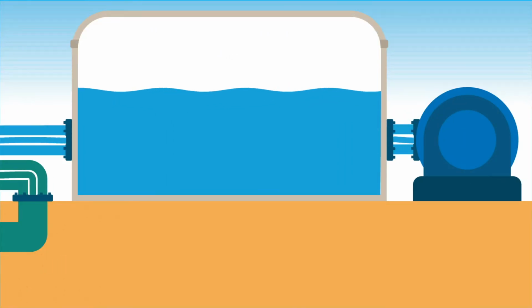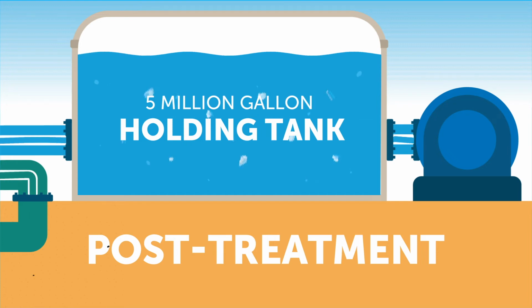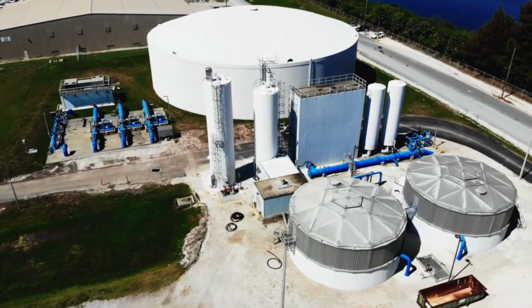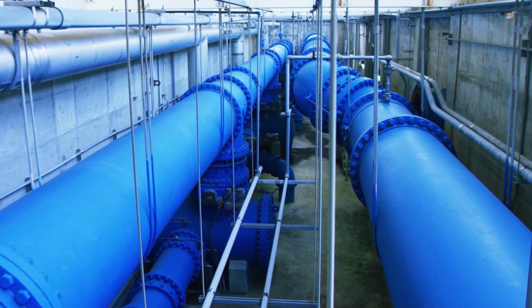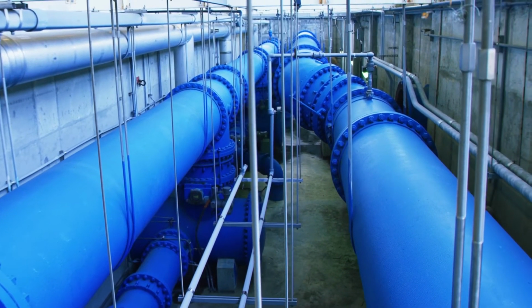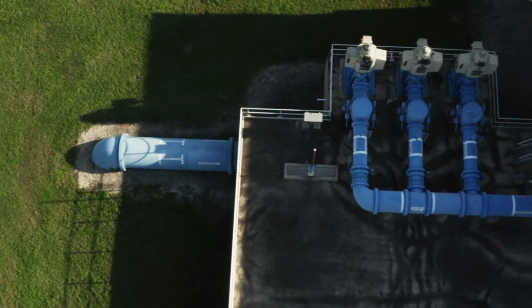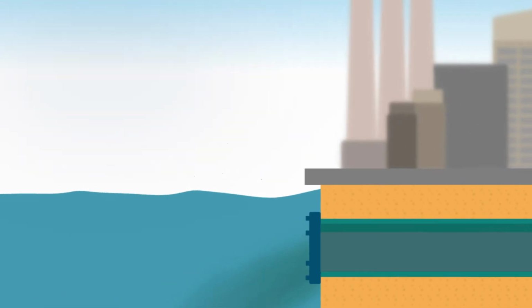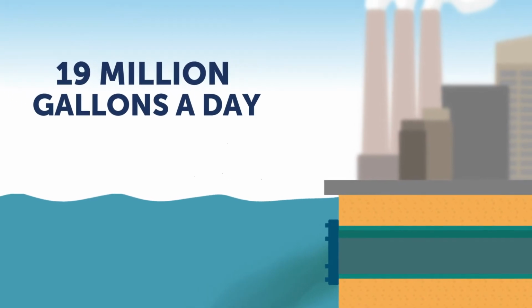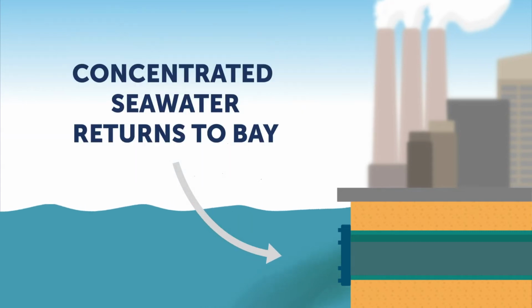In the post-treatment process, minerals are added back into the desalinated seawater to stabilize it, and a disinfectant is added. The water is then delivered by pipeline to Tampa Bay Water's regional facilities site. There, it is blended with treated drinking water being delivered to Tampa Bay Water's members. At full capacity, the RO process leaves behind about 19 million gallons a day of twice as salty concentrated seawater.